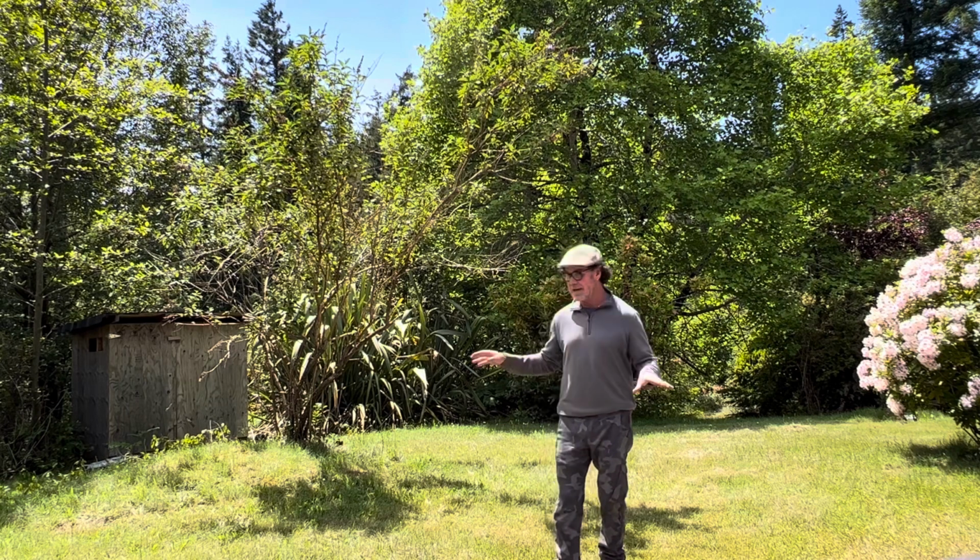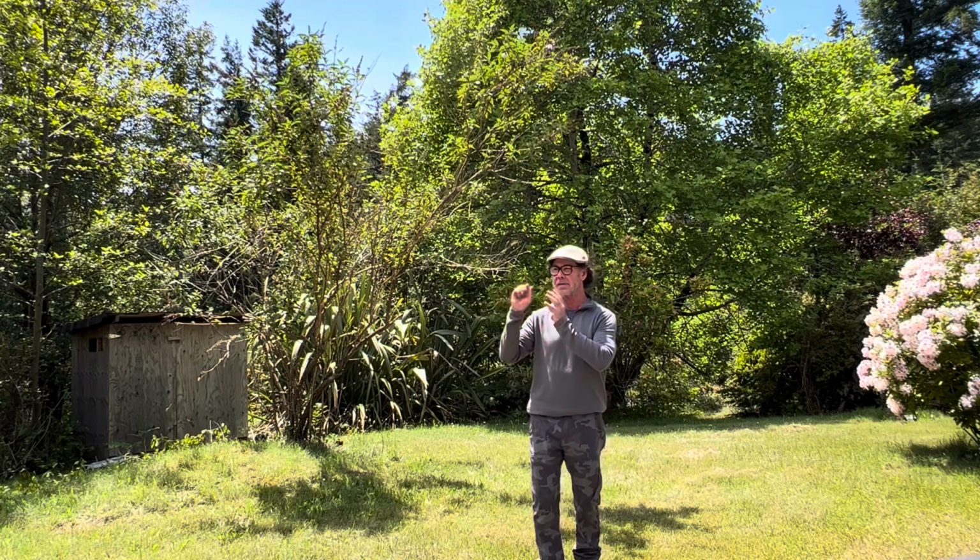It's a pretty cool property, and there are a lot of different aspects to the property that are going to serve us well, I think, for our long-term homestead development. I'm standing in front of a part of the property where the driveway comes up, and behind me is the house. There is an existing house.